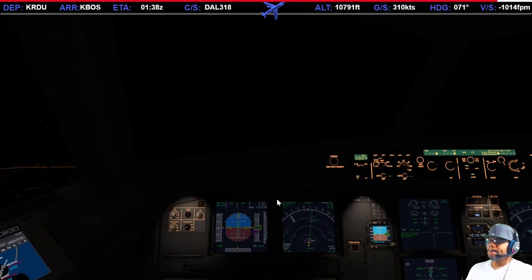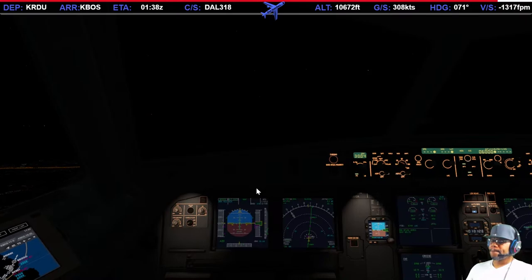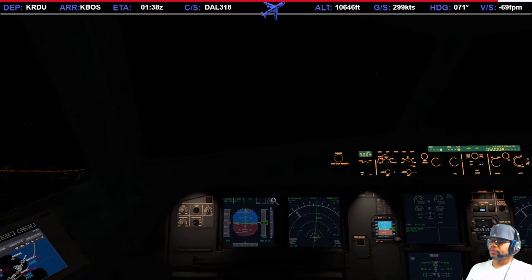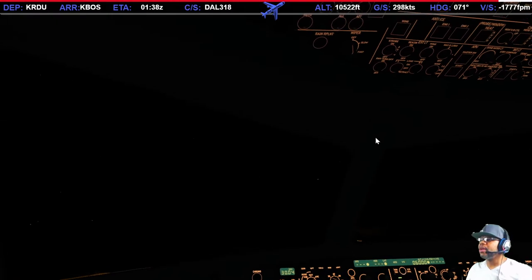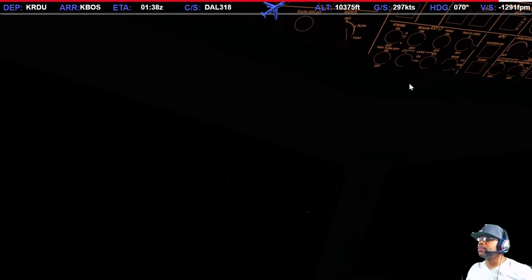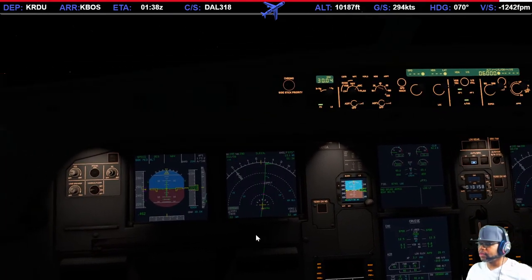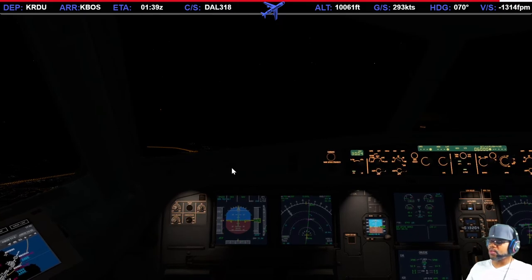Boston Center, good evening. JetBlue 1121, Boston Center, good evening. Okay, we are getting to 10,000 feet. All landing lights are on. The anti-ice is off. No anti-ice is detected. And we're at an hour and 12 minutes of an hour and 26 minute flight, so as far as flying time, we're looking good.